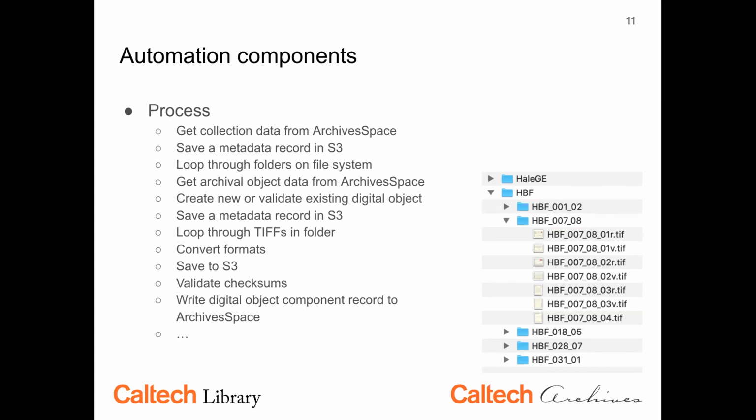And then the actual automation process is kind of complicated, but I've tried to narrow it down here. So what happens first is that we query the ArchivesSpace API to get the collection data based on the ID. Then we save a record of that in JSON format on S3. Then we loop through all the folders that are underneath that collection on the file system. And then as we go through each one, we get the archival object data from ArchivesSpace.